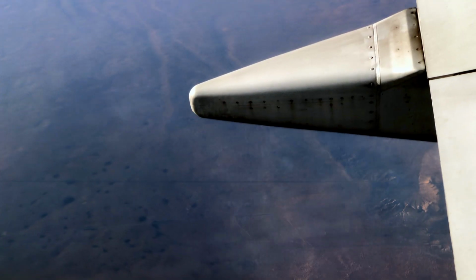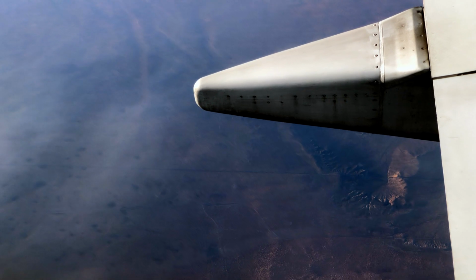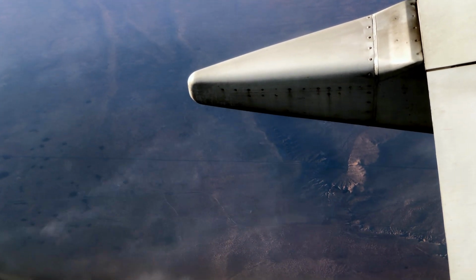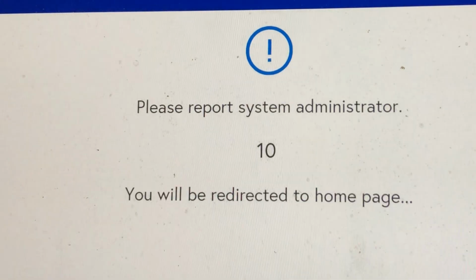Checking in online for my American flight the night before, I received a notice saying that they couldn't check me into my Contour flight, and that I should contact Contour for that. Fine, I went to Contour's website and tried to check in. It gave me a timeout error, with both American and Contour PNRs.